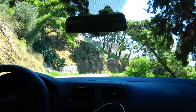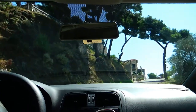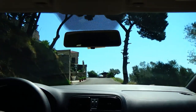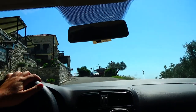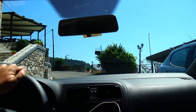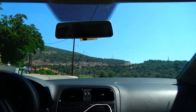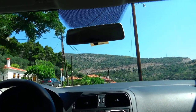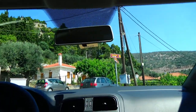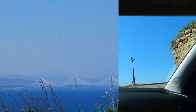If you didn't know, Nafpaktos is actually famous for its Venetian castles. Let's look around. Now we're just going to be driving up here. There are a few cafes at the bottom here. Castello. Continue driving up. So narrow. I'll show you guys at the top.